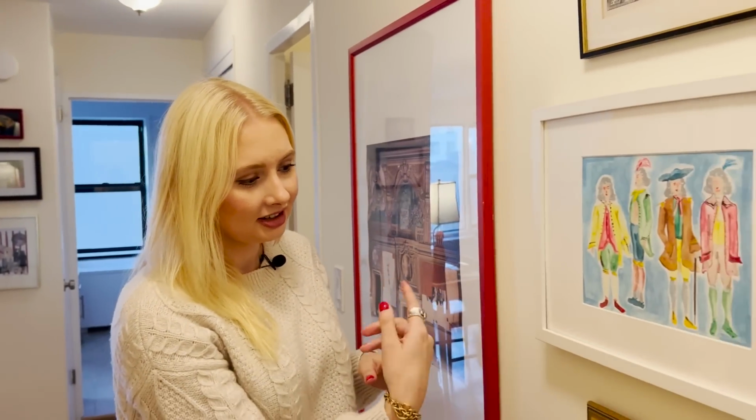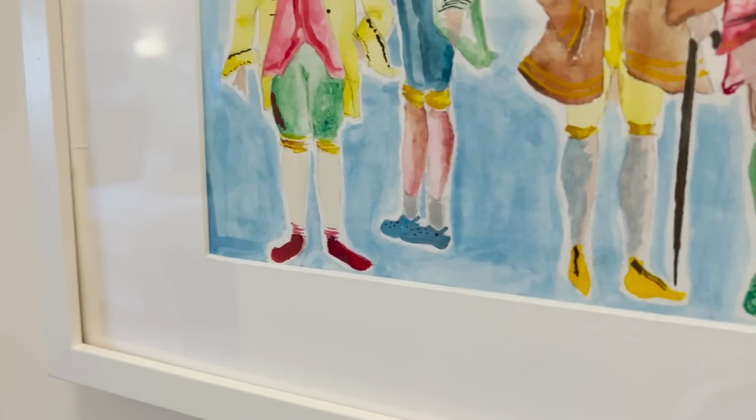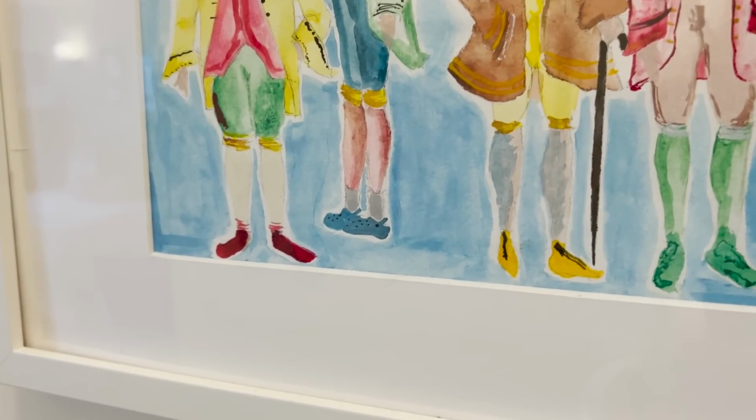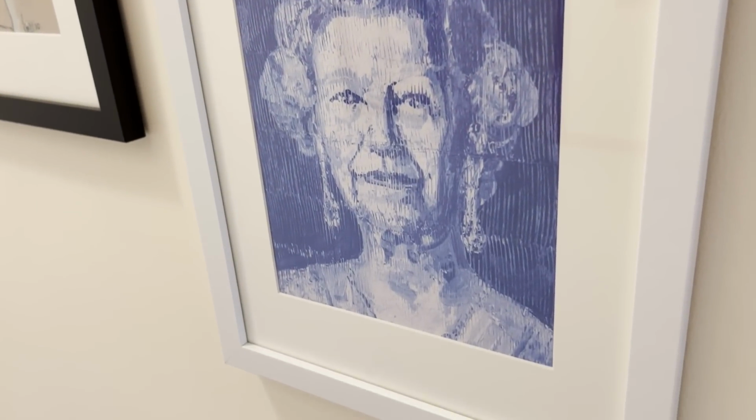So we are in my foyer, my very narrow foyer, which is also a gallery wall space. And I have a few things that I've done. This is one of my paintings. And I'd like to point out that it's colonial men, and one of them is wearing Crocs. So this is actually a wallpaper sample that I got from the showroom. I just swiped one because I knew I wanted to frame it. So I just went in and asked for a sample of XYZ and cut it out.